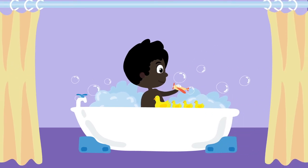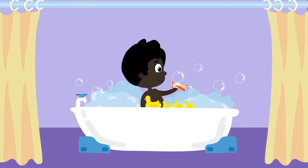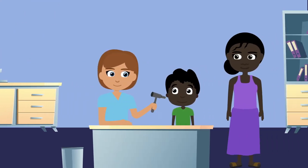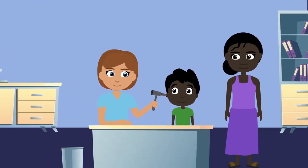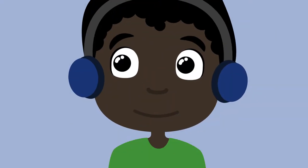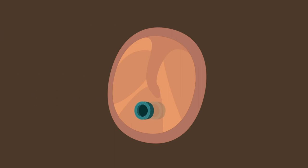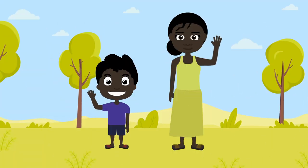It is best if no water goes in the child's ears while the tubes are in there, because there might be dirty germs in the water that could make the child's ear sick. A few months later, the child will get checked by the doctor. They will check that the ears are good and healthy and that they can hear well. About 1 year after that operation, those little tubes might just fall out by themselves. If they don't fall out, then the doctor can take them out.